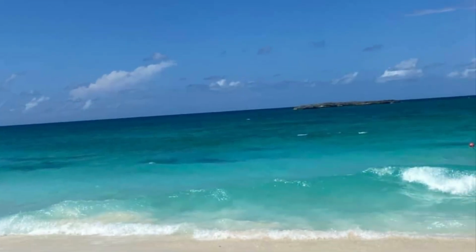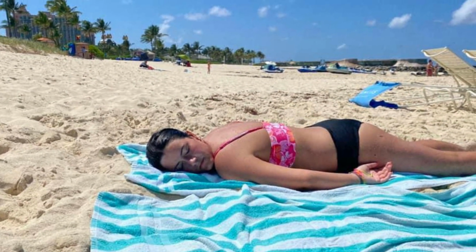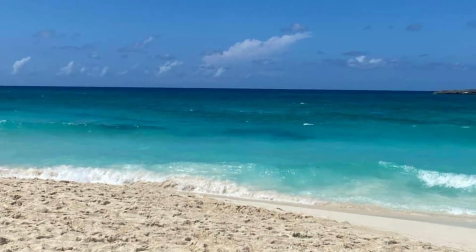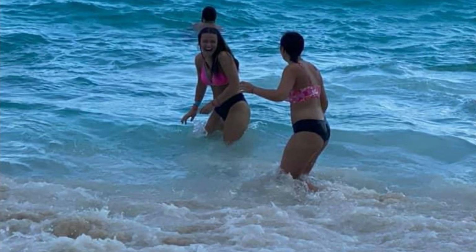It was pretty rough. The water was just rolling in, and I mean, that water was probably the clearest water I've ever seen. We fully took advantage of beach time in Atlantis. We laid on the beach, we sunbathed on the beach, we played in the water, we got rolled by the waves. We just took tons of pictures of the ocean. It was so much fun and what we had all been waiting for.